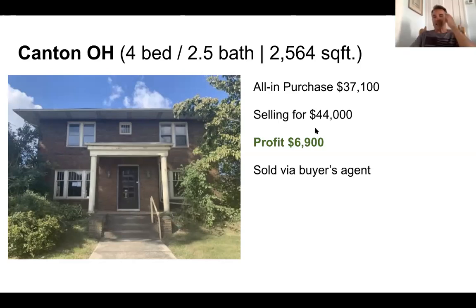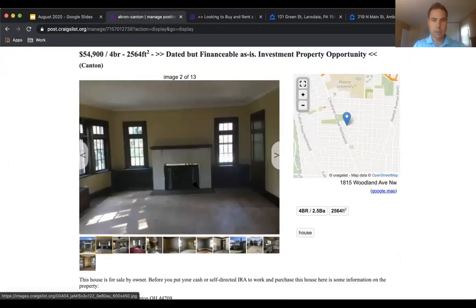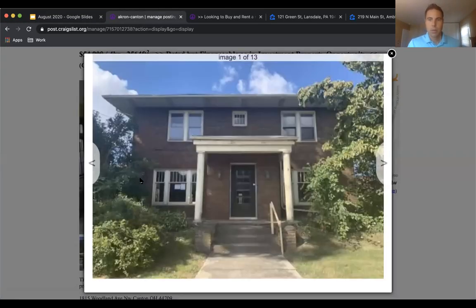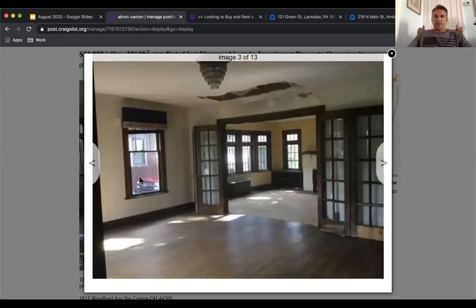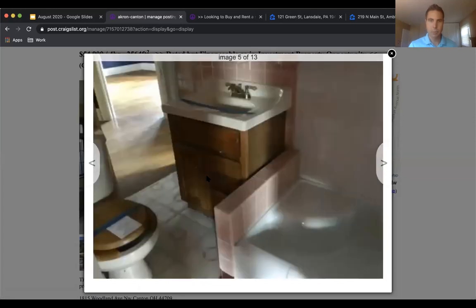A nice size house too. It's a decent little house, needed a bit of work, but I've got some pictures I could bring up right here. So that's the exterior I showed on the slides. Interior, I think it just needed a roof repair. Besides that, it could have been mortgageable probably for the most part, if I recall correctly. That sounds right. So here's some roof damage here. Again, pretty dated, but a pretty large house.